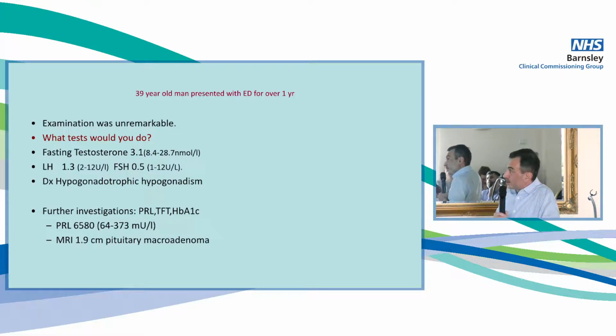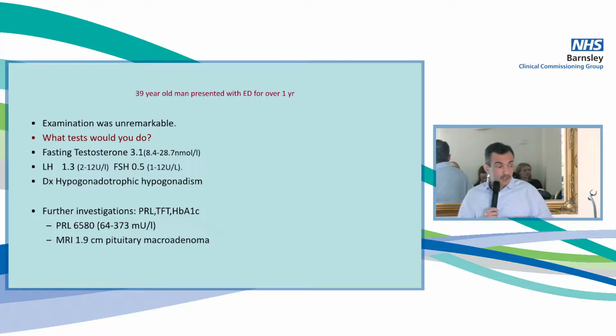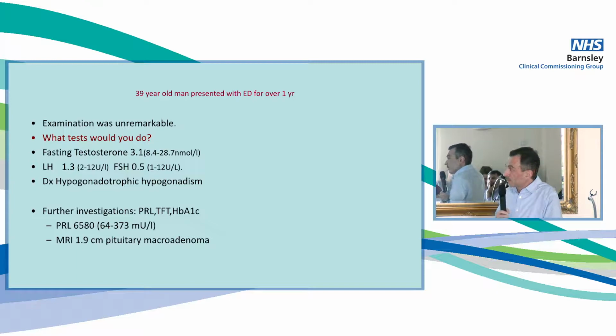One of the main tests you would want to do is testosterone. Usually we tend to do fasting testosterone because naturally the testosterone levels drop as the day goes by, and food can have an impact on the levels. This patient had a fasting testosterone of 3.1, which is quite low. When you check the testosterone, it's important to check the LH and the FSH with it, because that will tell us whether it's primary, related to the testicles, or secondary, related to the pituitary. This patient has a low LH and low FSH, so it's hypogonadotrophic hypogonadism.